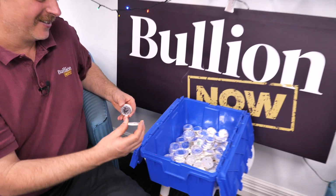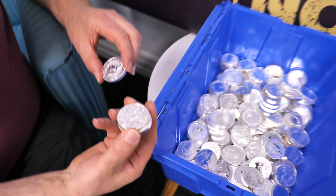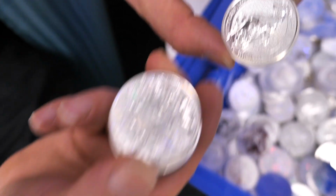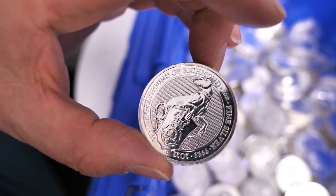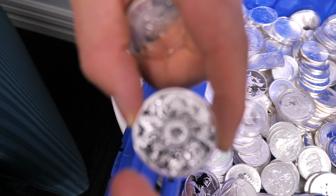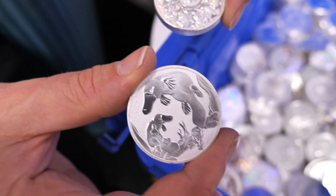So what are we looking at? We're going to add three little sweeteners to the pot, and you may get one. These are three 2-ounce coins. One is a Queen's Beast Greyhound. One is a 2-ounce completer coin. And the other one is a mother and baby platypus from the Perth Mint.